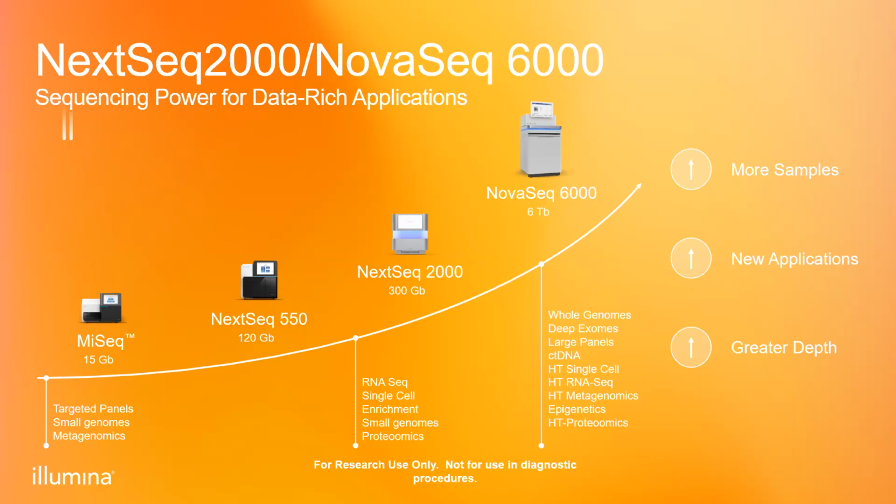And next to it is the NextSeq 550, which yields about 120 GB of data per sequencing run, and it can accommodate RNA-seq, low throughput single cell analysis, some enrichment studies, etc.